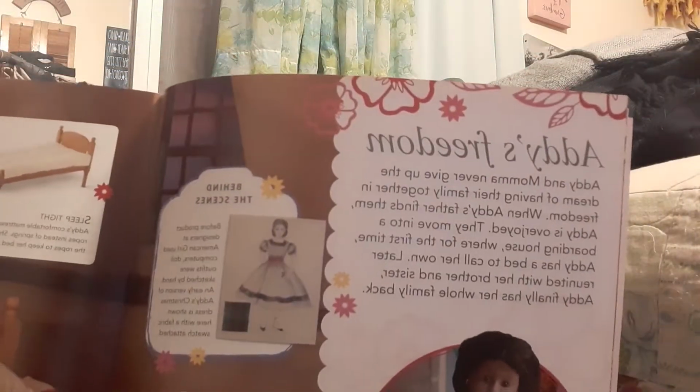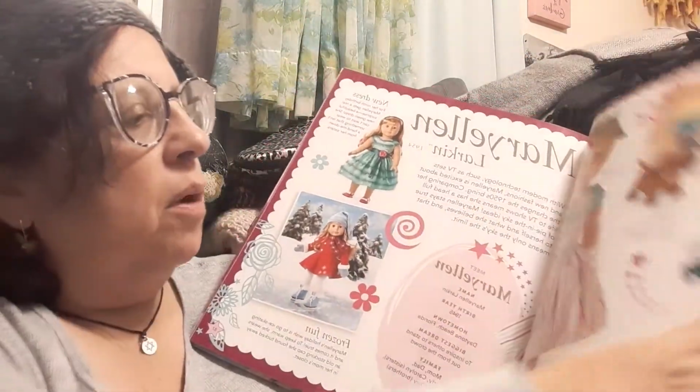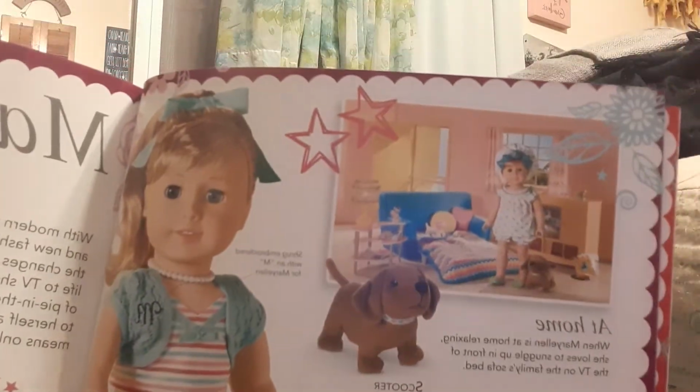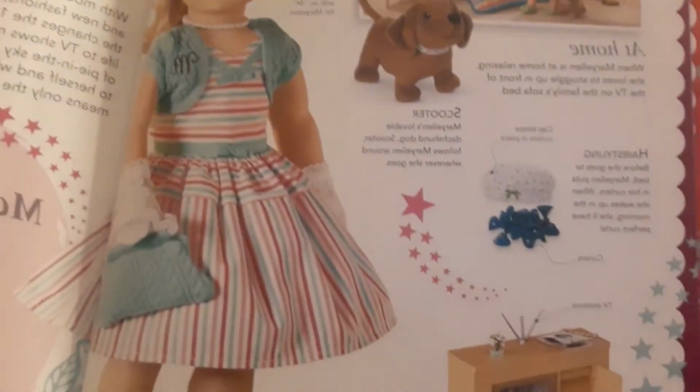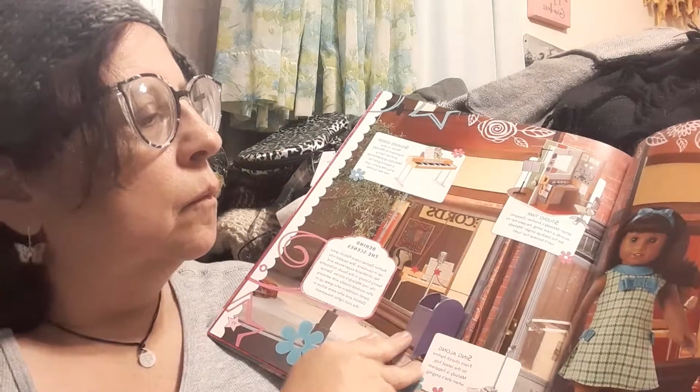Addie. I'm just kind of skipping pages, trying to hold up the book and show you guys. Let's skip ahead a little bit. So here we have Mary Ellen. So Mary Ellen's collection, like a brief story on the doll. Melanie.